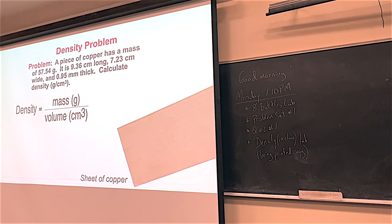So in this calculation, the mass will go on the top, and that's easy. We got that right there, 57.54. In the bottom, we need the volume in centimeters cubed. And remember, centimeters cubed is like length times width times height. So in theory, multiply times this, and we'd be good to go. But there's one more thing we have to do here. What is that?